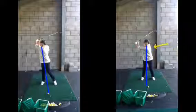I can't feel a difference in it, but I can see why. And you're not going to really feel it until you play a full 6, 9, 10, 12 holes, so you get a full test of it. I can see what I'm doing there. That's great, reaching, exactly, with all these shoulders.